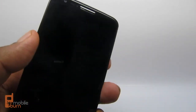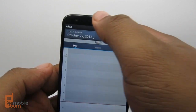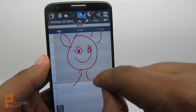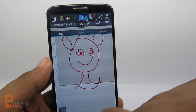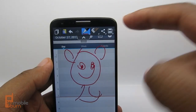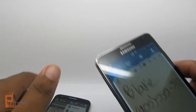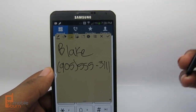Now you can create notes on the G2 as well. It has something called S Memo, which is pretty nifty, or Quick Memo, I should say. With Quick Memo, it basically overlays on the screen and allows you to annotate. So if you're in a phone call, you're in a calendar, you can draw on the screen. And I could have taken down Blake's information just as well. And when I save pretty much a picture or into a note, I can have the information. But the addition of a stylus makes the possibilities of note-taking a lot better on the Galaxy Note 3.